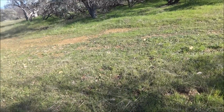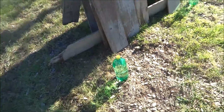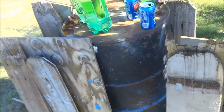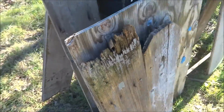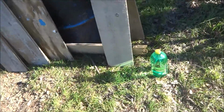I'm gonna try and see how much damage the 22 long rifle can do at 300 yards. I'm gonna shoot at this barrel here with these fence boards and this 1/2-inch thick piece of plywood set up. I covered up any holes that were in them already with tape so we can see any new ones. And I also set some bottles up in case I happen to hit one.